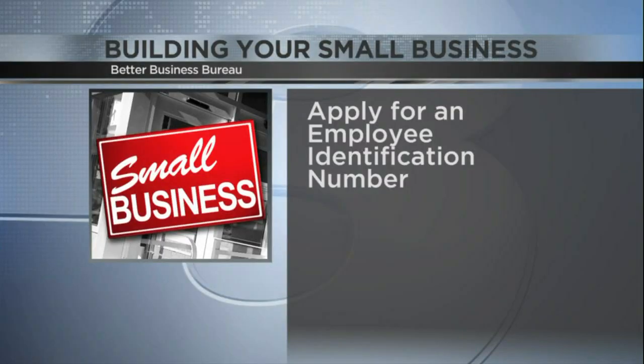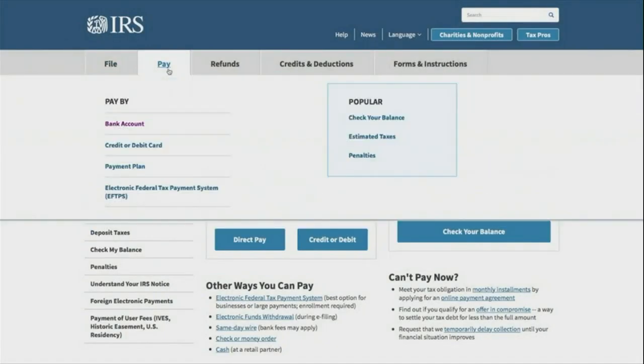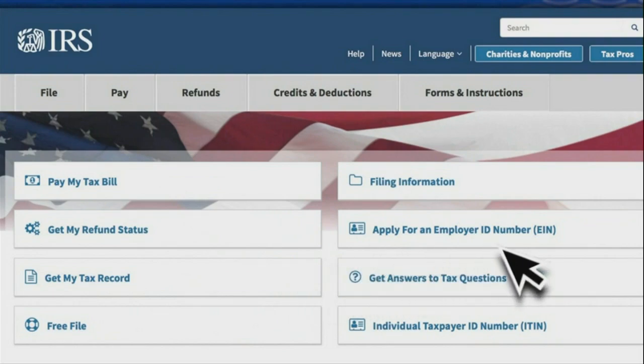And that really kind of establishes you as a business, and it's much easier than you would think. You can go online, you can fill out all of those forms and do that yourself. And it's actually a fairly quick process. Oh, nice. Yeah, you can go to irs.gov and do that yourself.